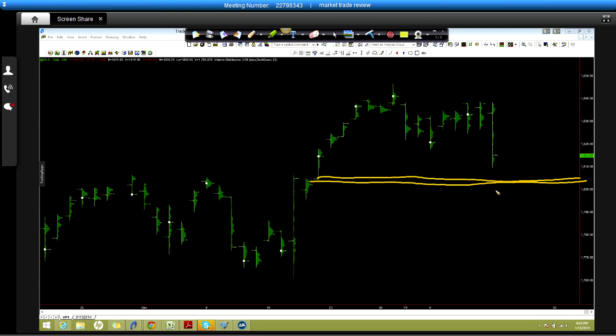So a couple of things. If we gap below, there's a couple of setups. If we gap below, the first test obviously would be that 1800 as a psychological area, but more likely that 1806. If we get below it, it will then become resistance at that point, and would actually set up a pretty good short trade to the downside.